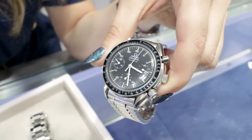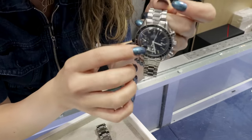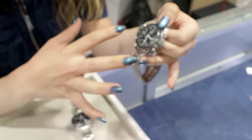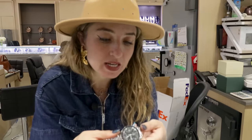There is, I think, 860 parts in the movement. It's very thin. As you can tell, this is a manual wind, but people love it because it's a sport model, and also it's very vintage to have it. This is the reduced, so it's less expensive. I'm gonna say it's around $3,000.